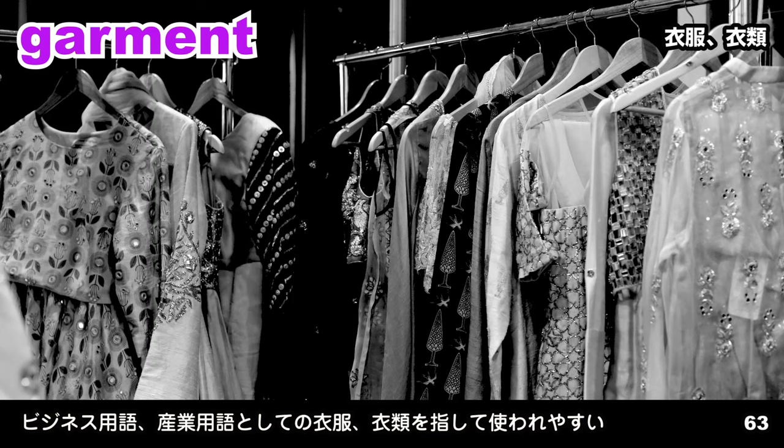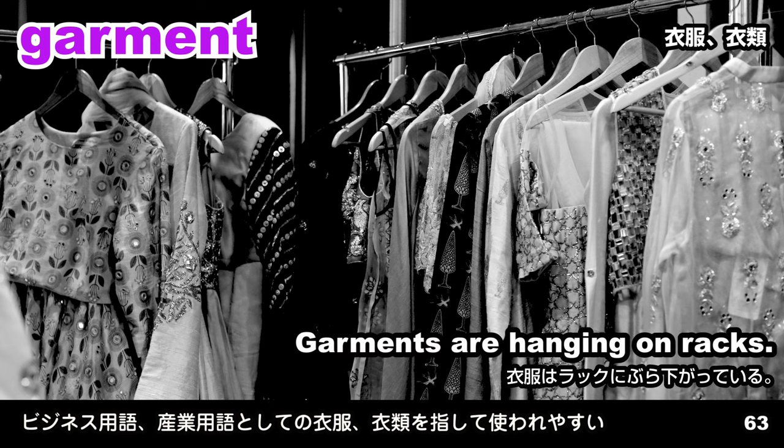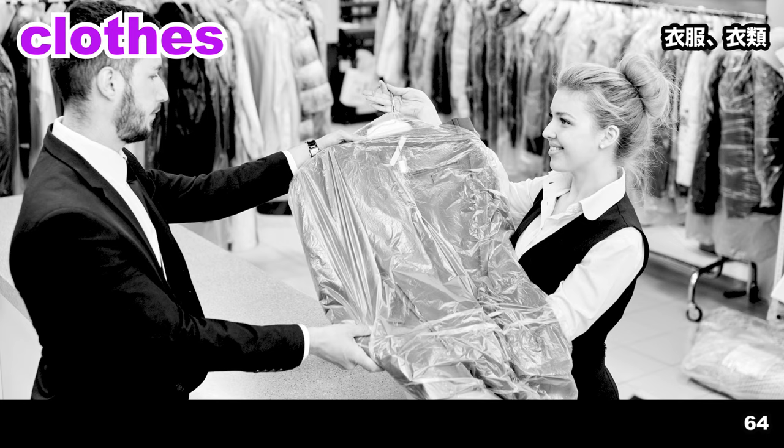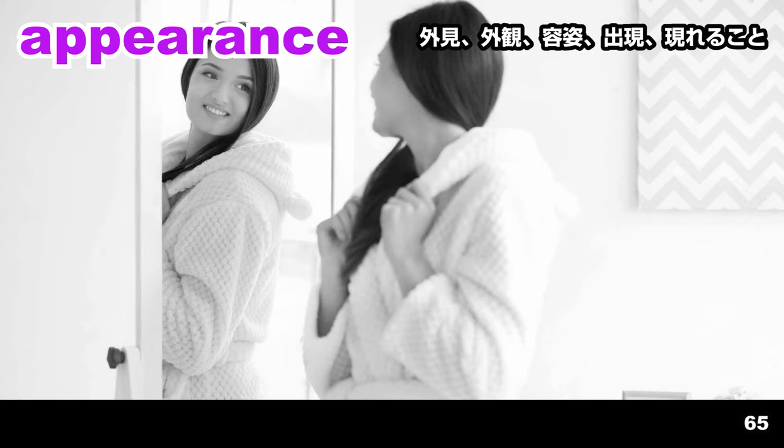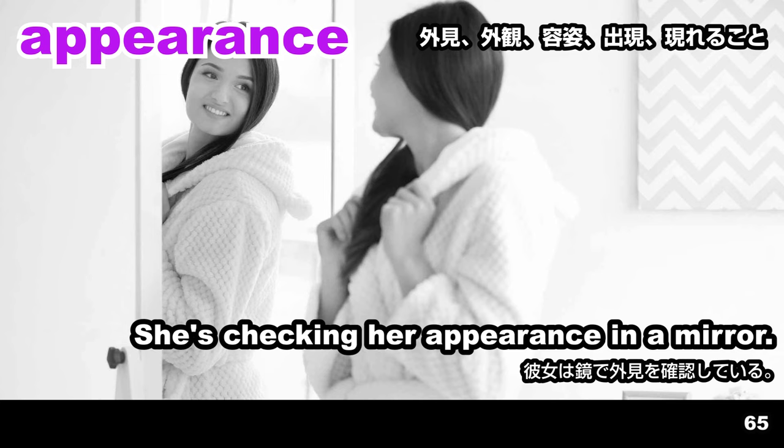Garment. Garments are hanging on racks. Clothes. The customer is picking up some clothes at the dry cleaners. Appearance. She's checking her appearance in a mirror.